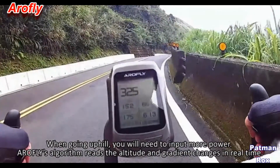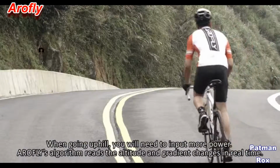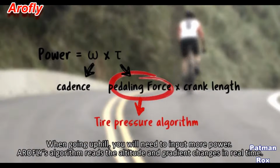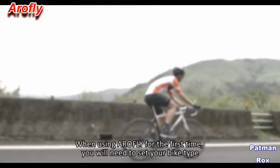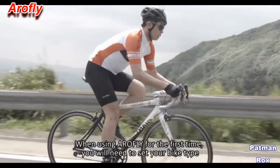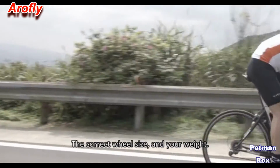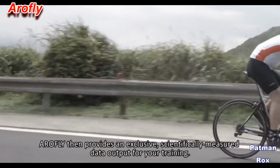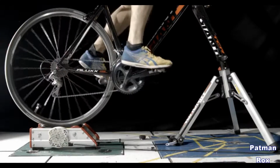When going uphill, you will need to input more power. Aerofly's algorithm reads the altitude and gradient changes in real time. When using Aerofly for the first time, you will need to set your bike type, the correct wheel size, and your weight. Aerofly then provides an exclusive, scientifically measured data output for your training.